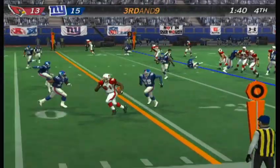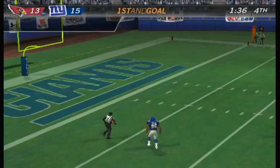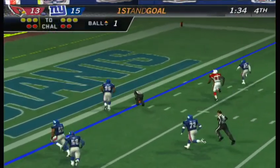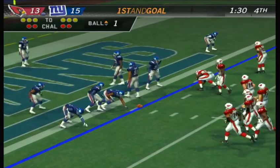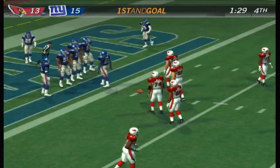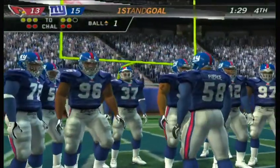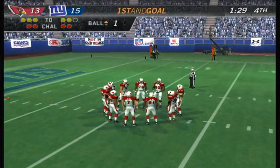Rolling. The 10, 5. Ross is there on the stop. Looks like they'll go with the hurry up here. New York calls a timeout. They have 2 timeouts left. The defense needs to be looking to force a turnover here, because if they don't, they might end up losing this thing in the final seconds.